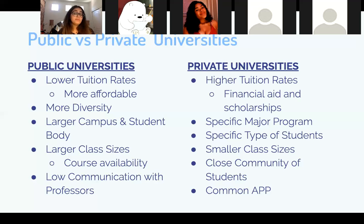Professors at public universities specifically are teaching at least 2 classes a semester or quarter, as well as doing research and supervising graduate students. So they have a lot of responsibilities and a lot of students. Sometimes you will email your professors an important question and they will not respond. It's not because they don't care or are ignoring you, it's just that they are flooded with emails.